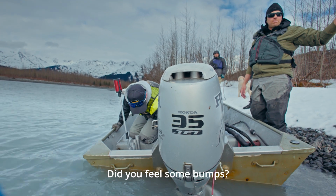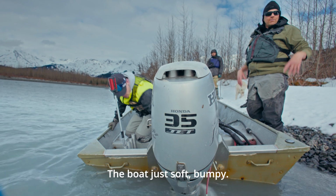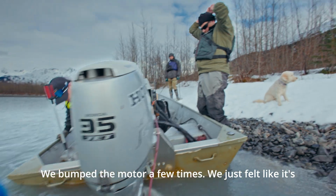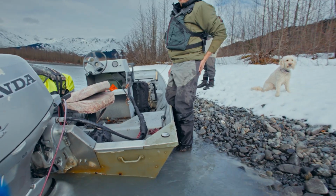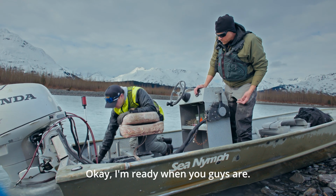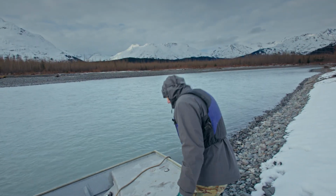Did you feel some bumps? The motor just felt it, right? Yeah, the motor felt it. The boat just soft, bumpies. Yeah, no problem. I pumped the motor a few times, but it just felt like a soft mattress. Okay, I'm ready when you guys are. Let's send it. Okay. Let's go. Send us, please.